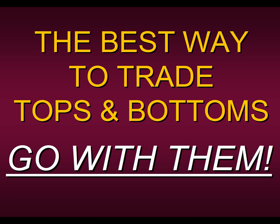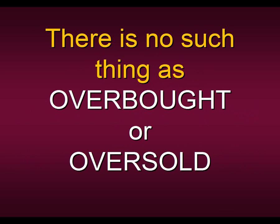Things are way too low and things are going to naturally stop in reverse direction. But here's what I've learned once again over my 36 years of trading, and this is what was taught to me by my mentors. They said, Steve, there is no such thing as overbought or oversold. And this really turned my way of thinking around.